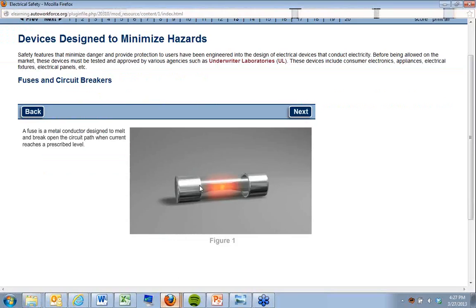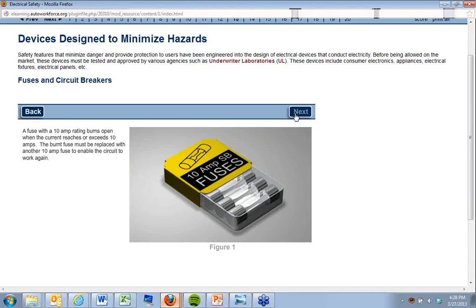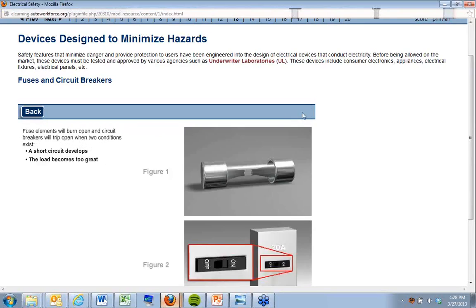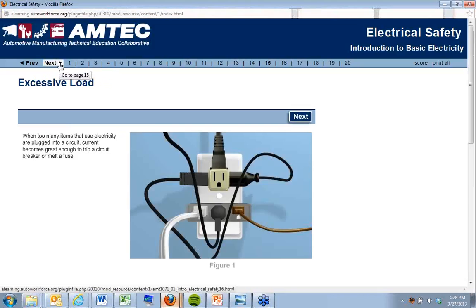So again, the student gets to see what happens beyond just telling them about it. They actually see a fuse burn out, or they get to see what happens to the insulation on a wire as it overloads and overheats, and the potential for fire. And then just showing them these are what the standard kinds of fuses look like. Also things like resetting the breaker, just to provide some visual appeal to the lesson. And from there we go to short circuits.